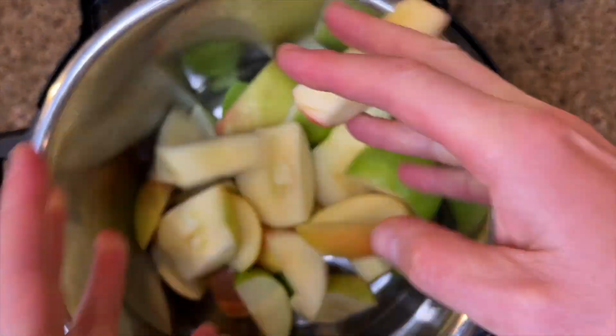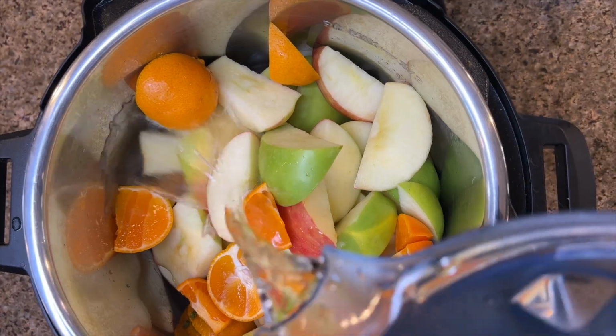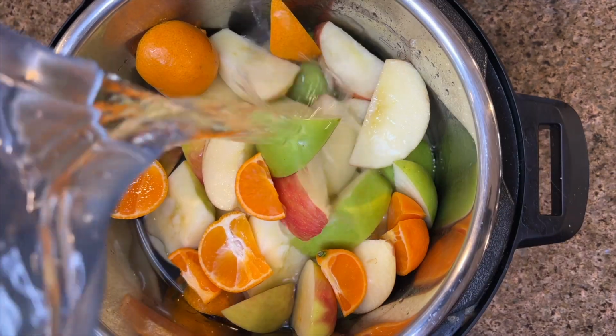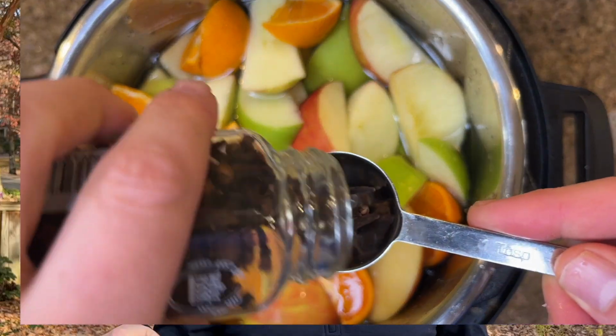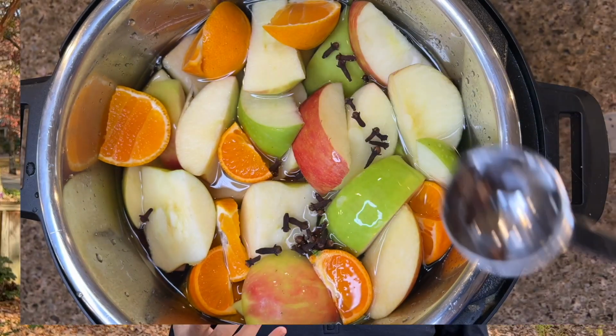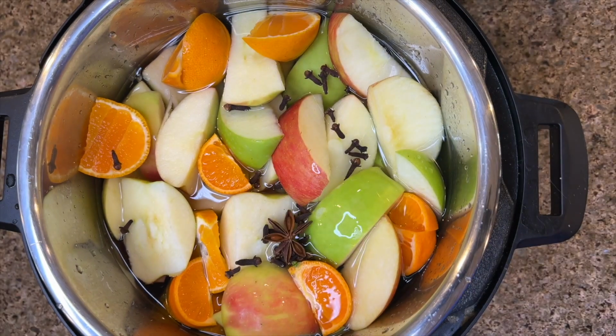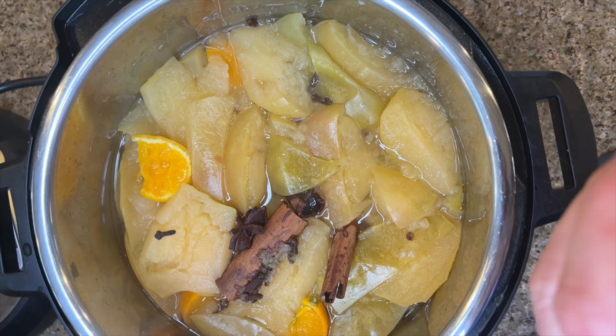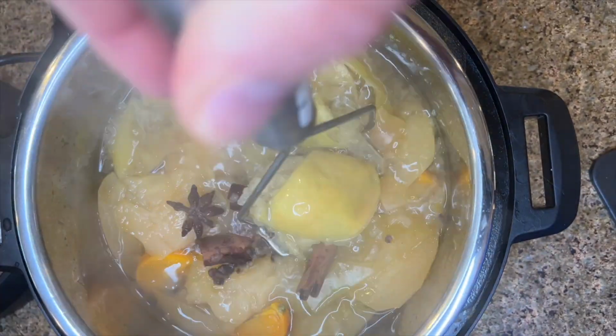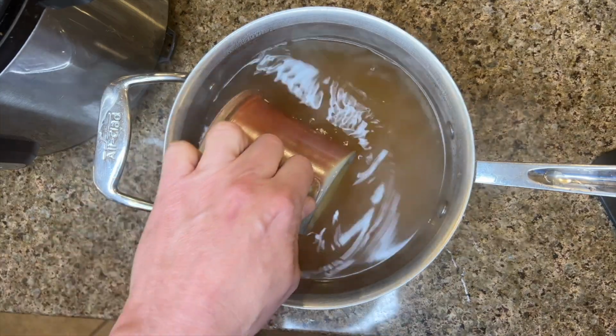I take 4 to 6 medium apples, put them in the Instant Pot, along with 2 chopped small oranges or 1 large orange. We cover it with water all the way until you're just above the fruit. Then we add some cloves, a little star anise, some cinnamon sticks, a little brown sugar. We close the top, let it go for 15 minutes, pop the top off, mush down those apples and oranges to get out all the good flavors, and strain it and serve. If you want to spice it up a little bit more with a capful of some dark rum, it becomes a little bit better. Not for kids, obviously.